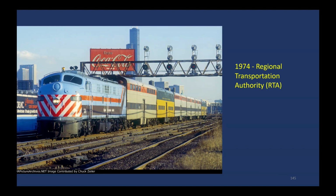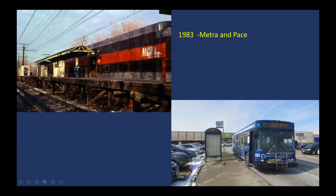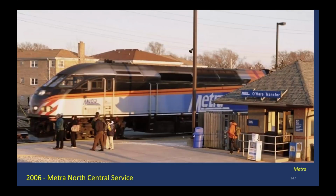Things went from bad to worse. The Rock Island completely went out of business, so RTA found themselves in the railroad business. After several years of funding turmoil, it got restructured so that the rail part of the RTA subsidy became Metra, and Metra actually became the operator of the various suburban services in various configurations. The bus services then were the Pace suburban bus service, established as part of this RTA restructuring.